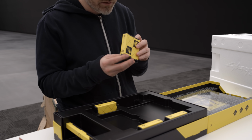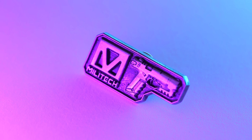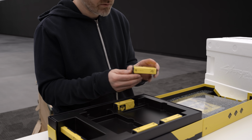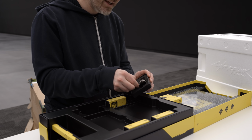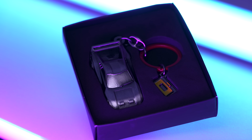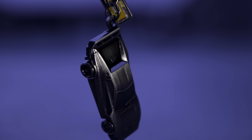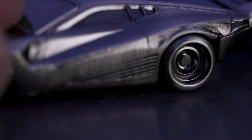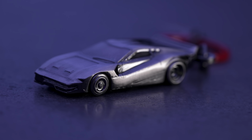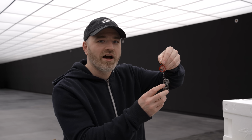I don't know what these are. These little, oh, look at that. We got the pins going on. Miltech, Night City heat pin with the explosion going off. Ooh! Look at this. Now, I don't know what model of vehicle this is, but I have seen enough in the trailers and gameplay to this point to recognize this is a vehicle inside of the game. And that's solid, that's hefty, but somehow the wheels still spin. This is a keychain, of course. I like the red ring on it as well. That is a cool little keychain. It's very Drive-esque as well.